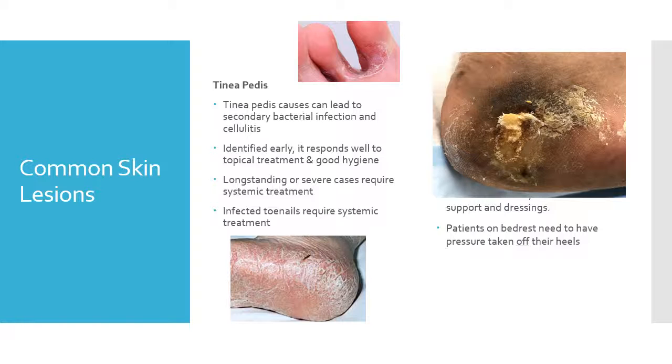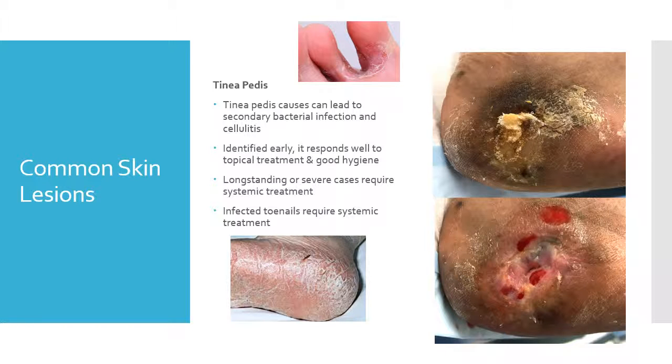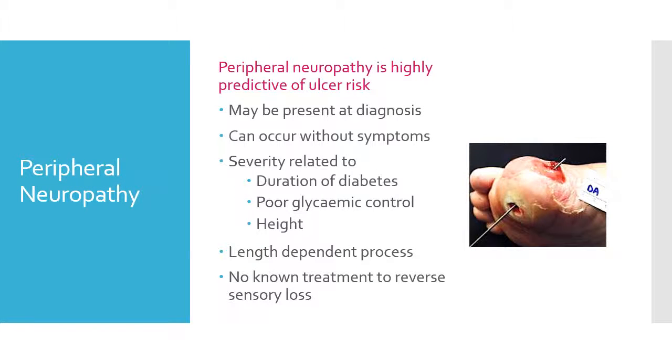Glycosylation makes the skin stiffer. And to prevent this, we use heel balms and footwear with enclosed heels. You want to refer to a podiatrist for debridement of associated callus to manage open fissures, as wounds, and debridement, mechanical support and dressings can manage this. Patients on bed rest need to have pressure taken off their heels.